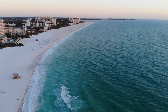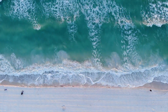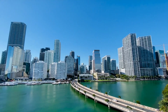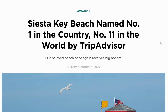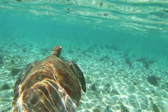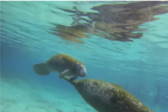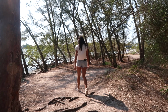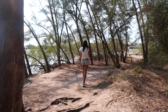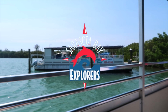Florida's Gulf Coast is famous for its white sand beaches and turquoise waters. It's a must-visit tropical paradise for many travelers and is constantly earning awards for the best beaches in the world. It's also a paradise for many marine mammals, and I found a place where we can see local wildlife, take a nature walk on an uninhabited island, and meet some curious critters of the ocean. This is the Sarasota Bay Explorers Eco Tour.